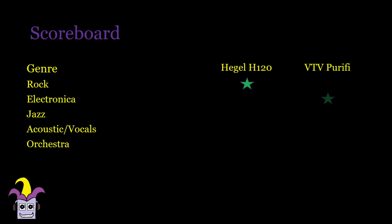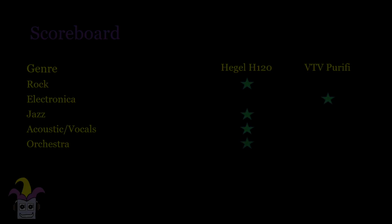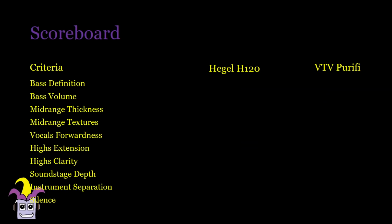Purifi is still quite wonderful in the lower frequencies, and I would pick that for electronica and bass-intensive tracks. The Purifi has one of the most outstanding bass textures I've heard, and even against the Hegel, which is quite well known for great bass, it still stands out and does it a notch better. Being quite neutral though, it doesn't have a lot of volume and it's too bad you're not hearing those textures louder. But that's what tone controls are for, I guess.